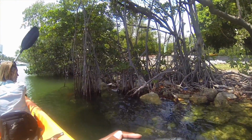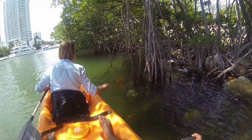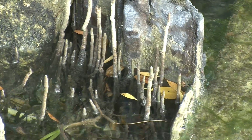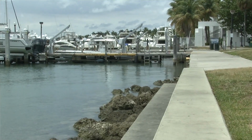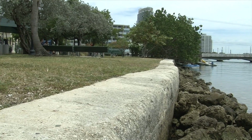Here at Pine Tree Park is the area in the city where we have the largest amount of mangroves, but we have other locations such as Brittany Bay Park up in North Beach, at Dickens Avenue by the elementary school. There's beautiful mangrove shoreline up there, as well as at Maurice Gibb Park over in Sunset Harbor. We have some of the riprap that's been installed, and there's a smaller section where we do have some mangroves as well.